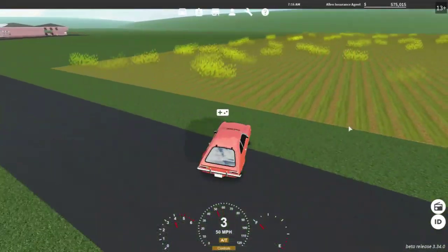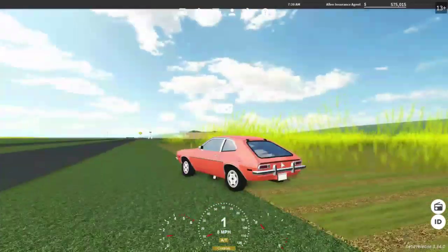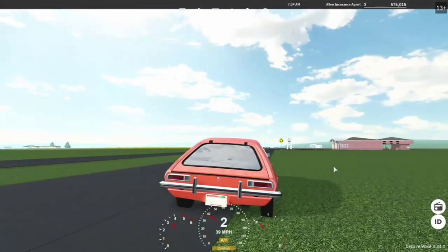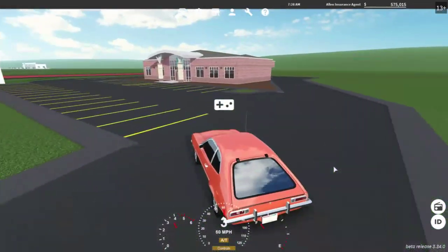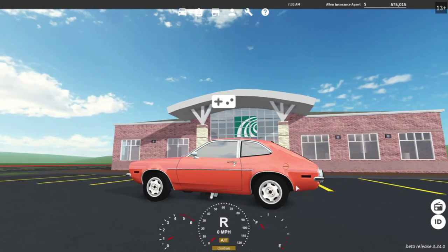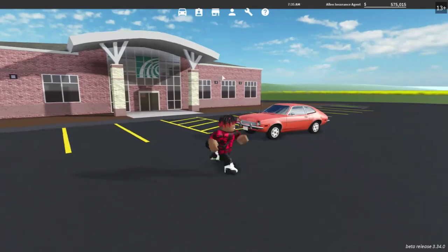But you know, everybody buys this car because of the explosion effect. I mean, it's pretty cool, but like in real life, yeah, do not buy this, clearly. But yeah, this thing's pretty slow, but what do you expect? It's from the 70s, so whatever. That's pretty much the only detail about it. So yeah, that's my number 2.